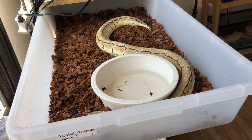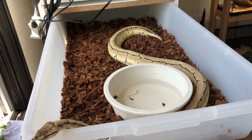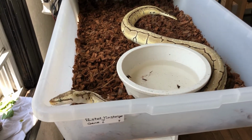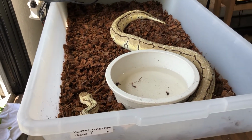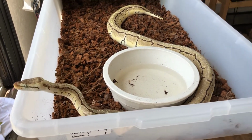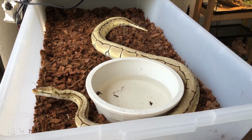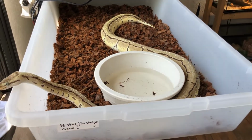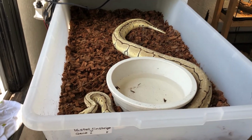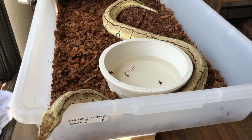You can't expect the food to push it out, but it must have untwisted where the eggs were, and they started to go. So I started to give her the warm baths again, but twice a day now. And it came all the way down to her vent, where I actually assisted her the first egg out and put her in a nice warm bath, put her in here.